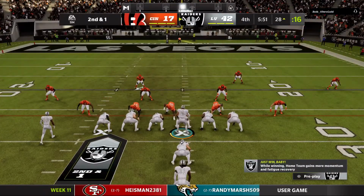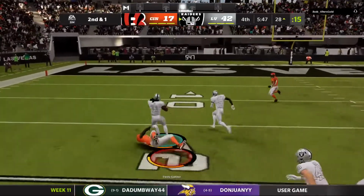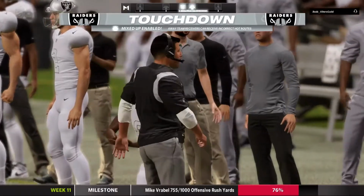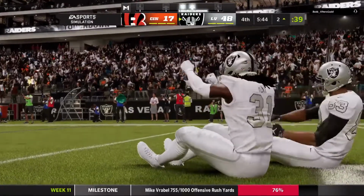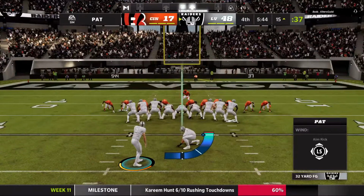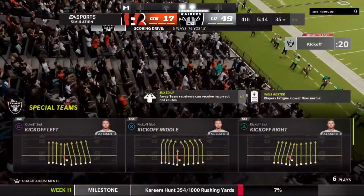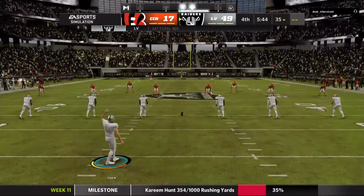Brings up 2nd and 1. On 2nd down now. It's Hunt. Fights off the defender. And again the footwork. And he'll take it into the end zone for a Raider touchdown. Kareem Hunt, his 2nd touchdown of the afternoon. And the Raiders look like they're about to put an end to their 2-game losing streak as they add on to their lead. Extra point by Carlson, up and good. And the lead will swell by 1 more. 17.